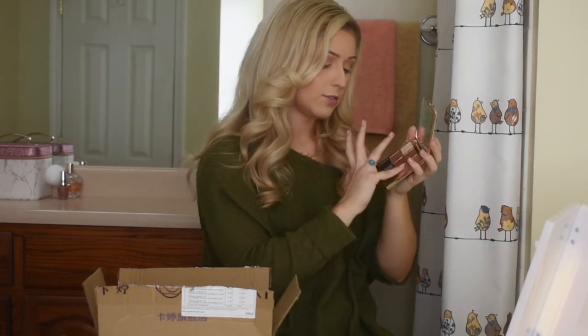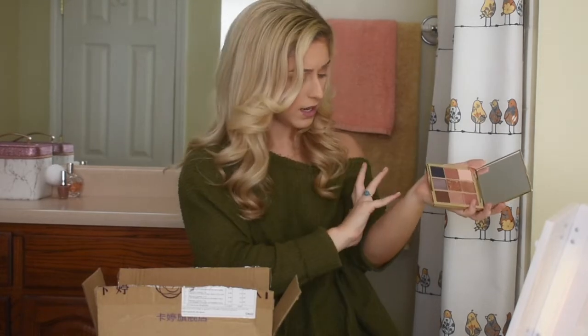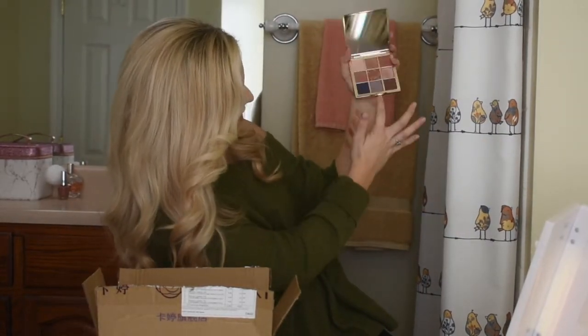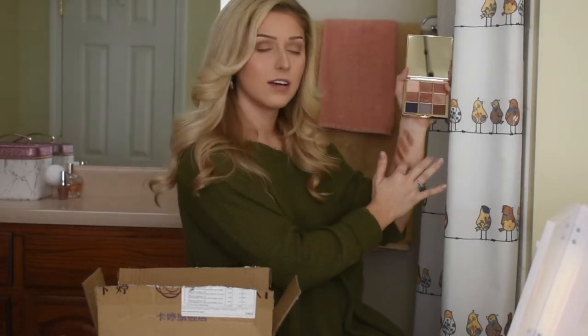And then we'll try this one. My fingers are all dirty now, so I'm trying to find space to put it on. Ooh, that's so pretty. Ooh, we can use that on the inner corner. So I'm going to use these two shades, this one and this one. They're right next to each other. But look how beautiful. I'm going to use these for my lid and my inner corner.